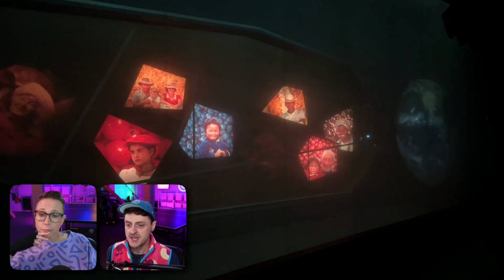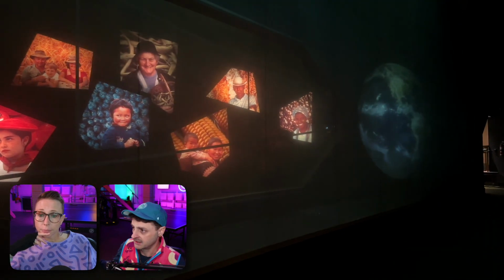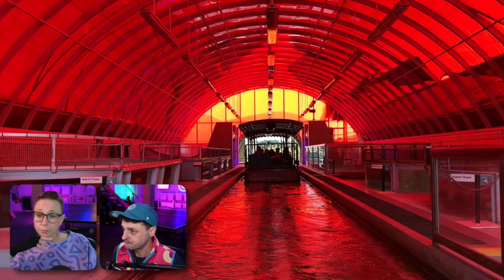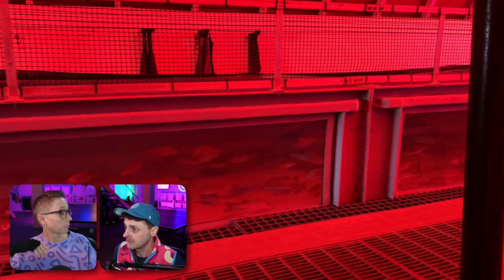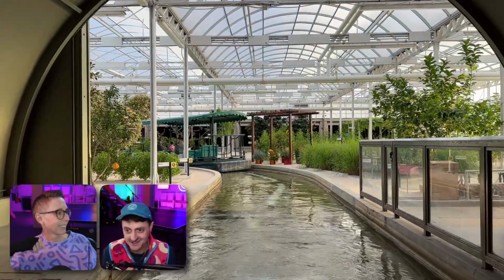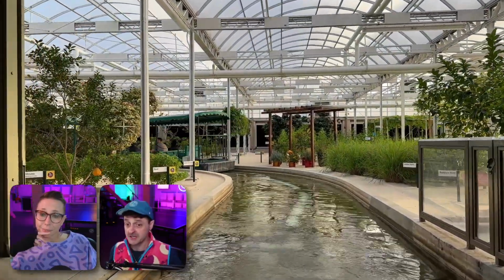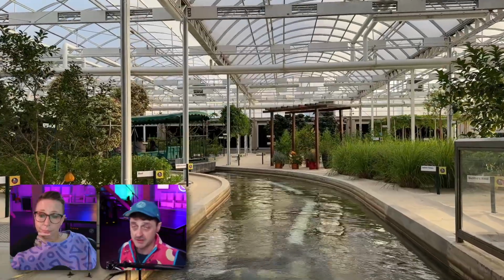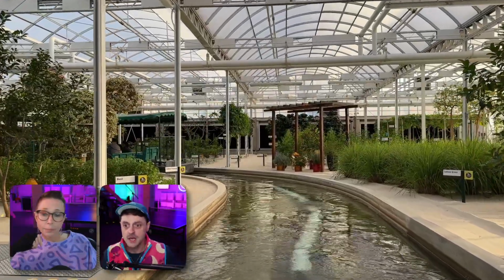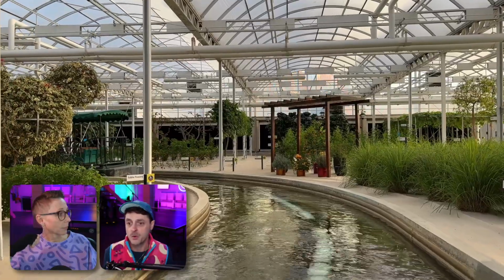So the second part of the attraction, which is the greenhouses part. Yep. I'm going to get us through the fish and into the greenhouses here. The second part of the attraction used to be narrated by cast members the same way that Jungle Cruise is. But they changed that in 2006, so now the whole thing's a recording.